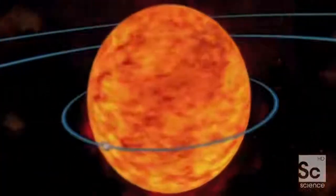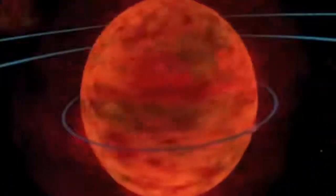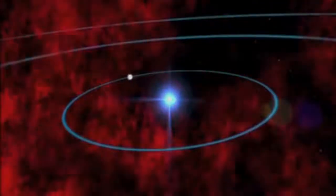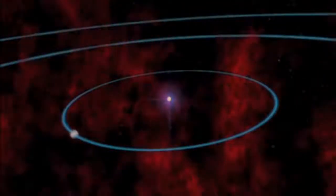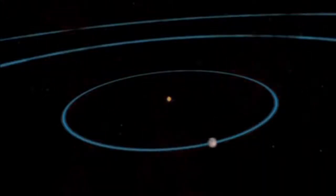Then begin the convulsions. Like cosmic smoke rings, the sun puffs off a series of nebulae. The white-hot core is exposed. It collapses to the size of Earth, a white dwarf. Of the inner planets, only Mars survives in lonely orbit. Our sun expires as a dead black dwarf.